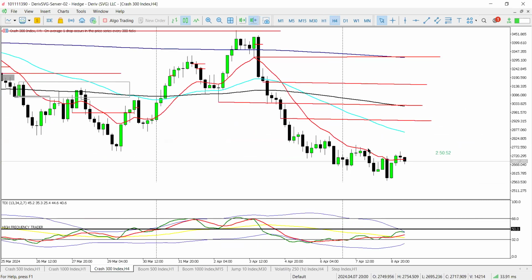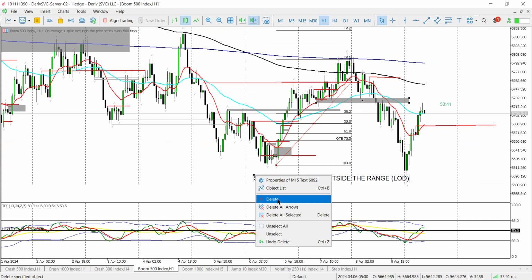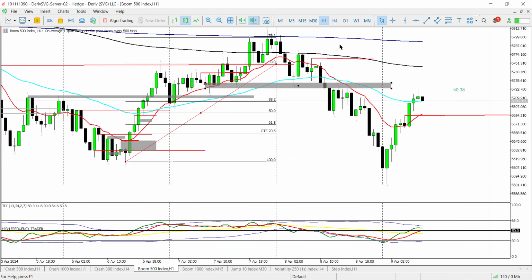C3 is still anticipating the retracements on this 4 hours, so I do not have anything yet. B5, I just looked at it and I noticed price looks like it's on the buy side. And this is where they left an order block or a demand zone.